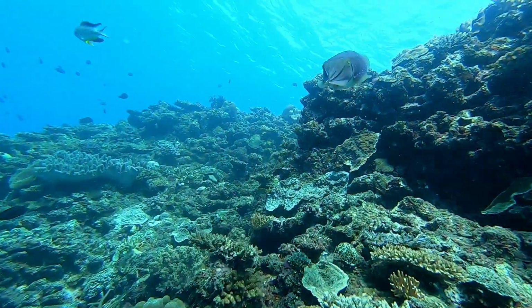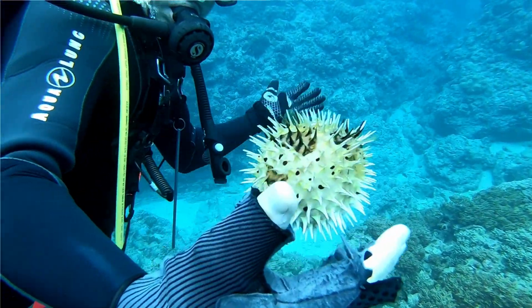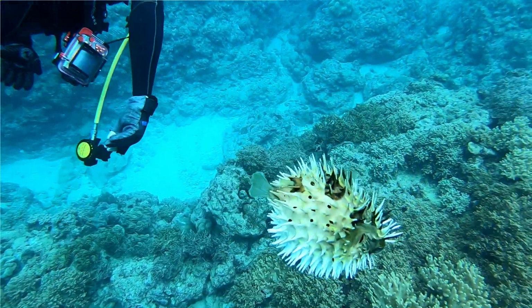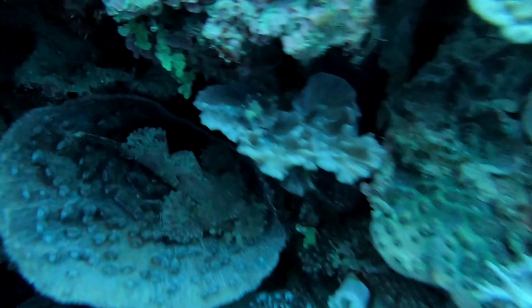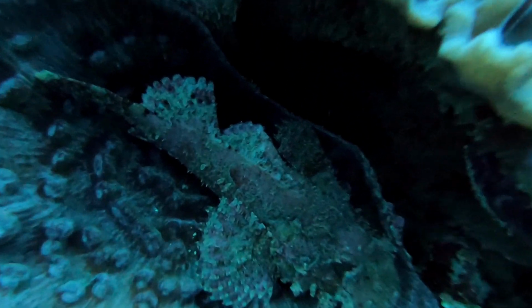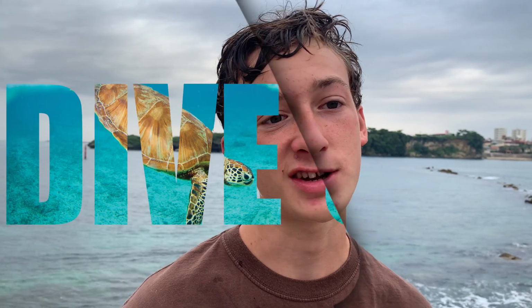It's really important to wear protection underwater, as in wearing gloves or a long sleeve wetsuit, because you don't want to accidentally rub up against a sea anemone or a stonefish or a jellyfish or anything like that. We saw a stonefish out there today, and it's good that we all wore protection.